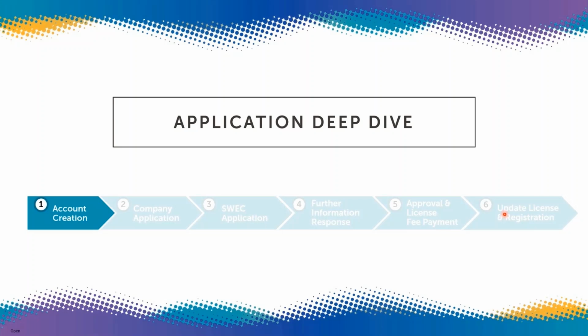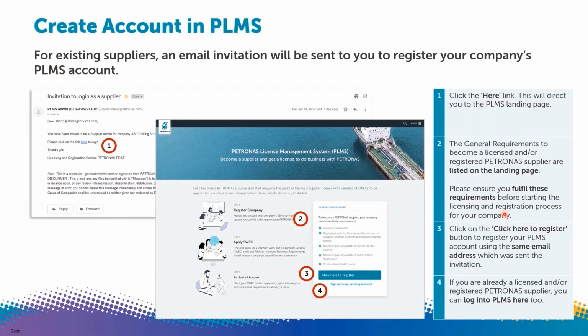So, starting with account creation, when PLMS is live, you will be sent a system-generated email inviting you to register your company PLMS account. All of you are already our licensed or registered vendors in ROS and active. So when we go live later on, you will get an email notification saying that you have been invited to be a supplier admin for your company name, and then you just have to click here to log in to PLMS.